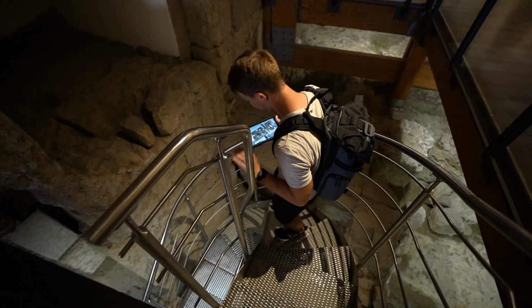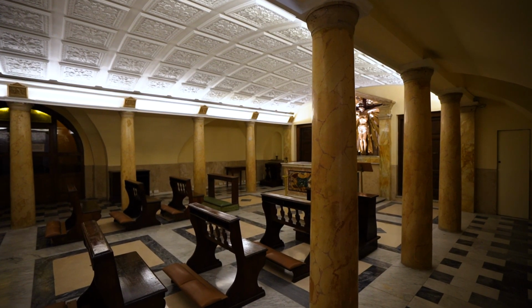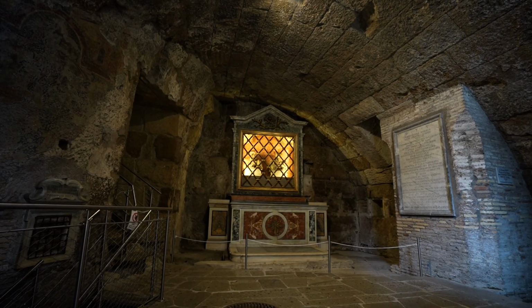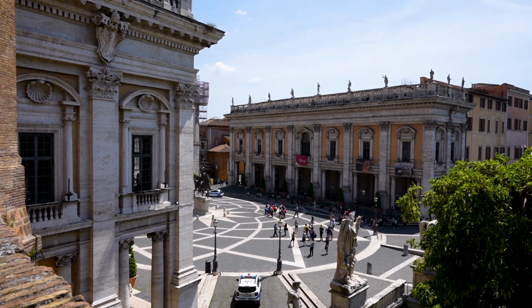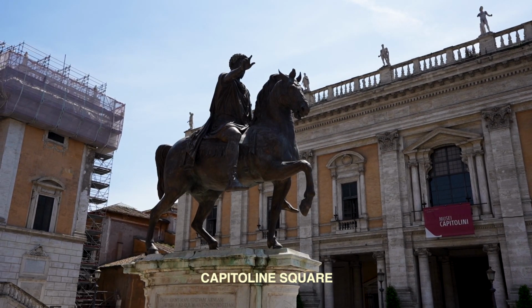Our ticket included an iPad that acted as a tour guide for us. This was quite nice as the information throughout the museum and prison was quite limited without the addition of the iPad tour.